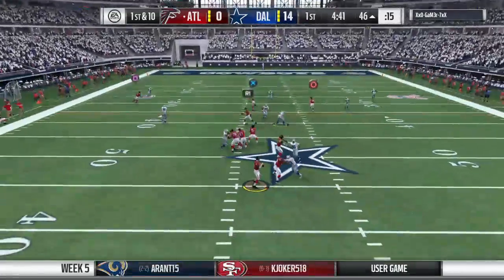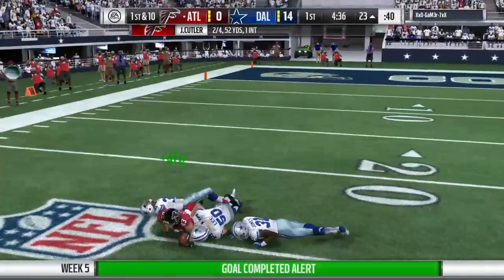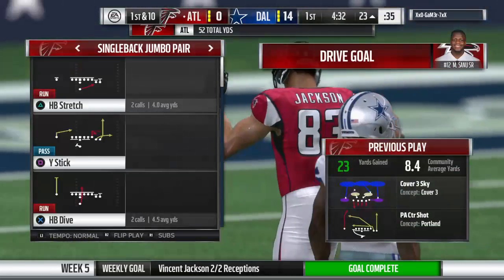Now a play fake here on first down. Bringing it in, Jackson left side. And he's brought down after a good gain. 23 yards on the play.